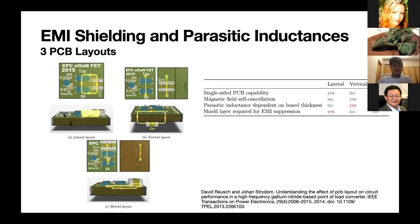However, in the first layout, the EMI shielding is not dependent on the thickness of the board, because you can have an internal layer just over here blocking the EMI from the main power loop. In the second one, it does depend on the thickness of the board, because the current has to travel through the entire thickness of the board. Also we have components on the bottom side, which makes the design a little bit harder to mount and heatsink. We can overcome this by combining the best of both worlds in this hybrid layout over here. And as you can see in the table, we basically take the best aspects of both designs.